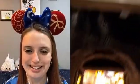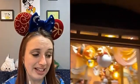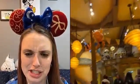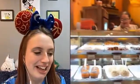Pooh Corner, so cute. So let's talk about the Corner Bakery, where you will find the Tigger Marshmallow Tail. Oh my gosh, it's so cute in there. I know. Happy birthday to Pooh. Here's the marshmallow tail.